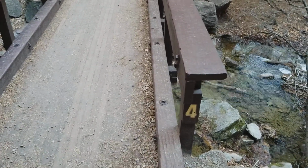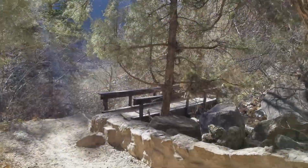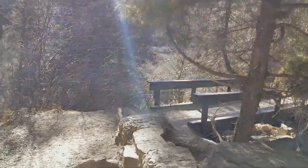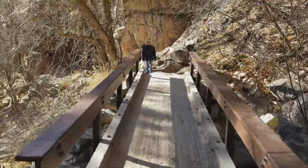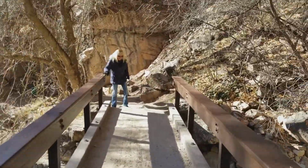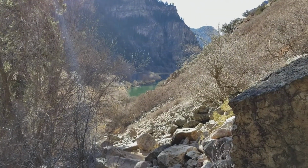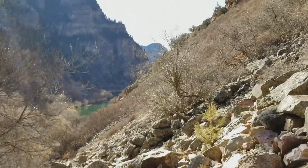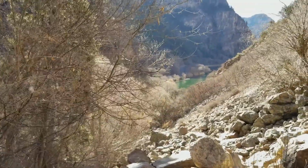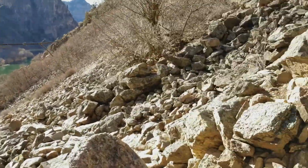Lots of bridges on this trail. I believe the total number is 8. All right, this is bridge number 1, last bridge crossing, which means we are almost at the bottom. Well, right down there is the Colorado River and the main section of Glenwood Canyon, which we are headed to right now, which means that the awesome hike to Hanging Lake is coming to an end.